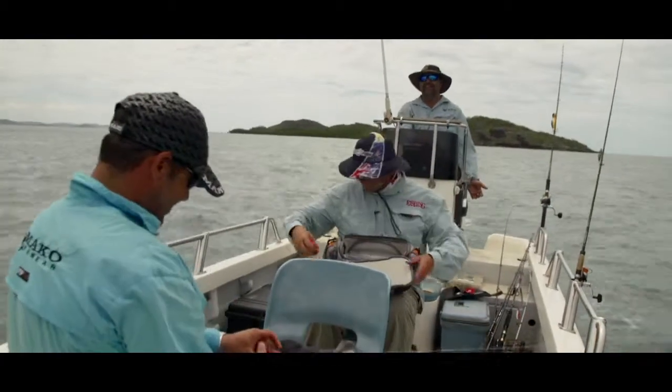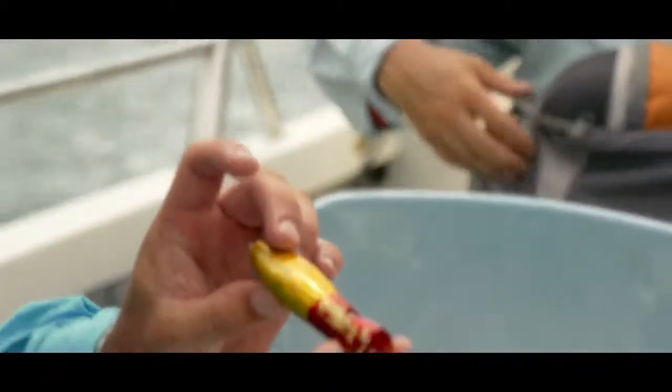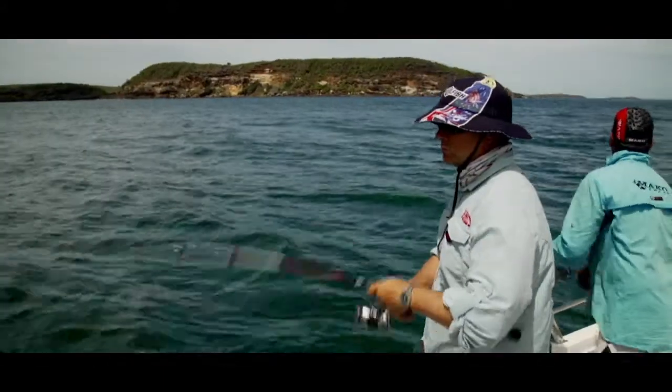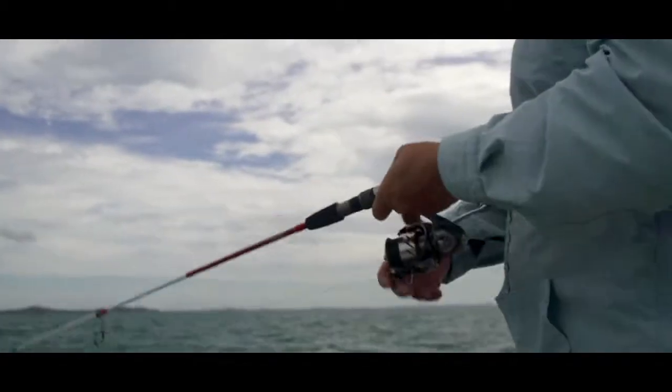Oh, bummer. Certainly made a mess of the lure while he had it. It did not look like that when I put it out there the first time. After the disappointment on the reef, we decided to head out into deeper water and try our luck with a different technique.